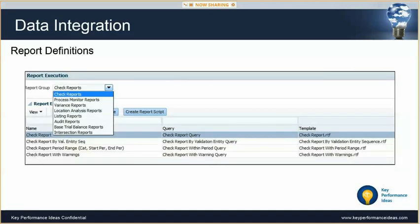Our next piece for data management is going to be the report definitions. You can see a collection of different report groups which have a series of different types of reports, again, available to you on day one within the application, making your life easier so that if you wish to track to see who has been loading in data and who hasn't been, to individual trial balance reports for the data that you may be having.